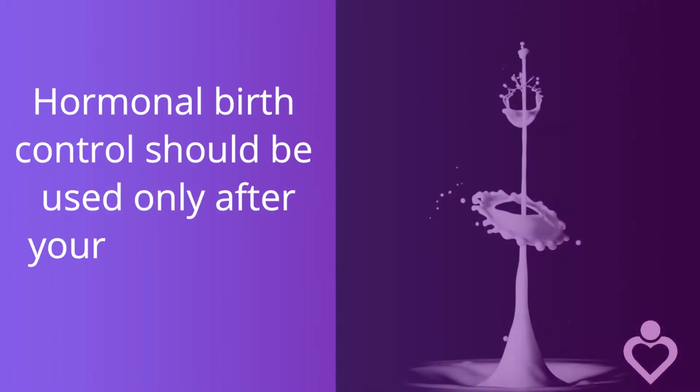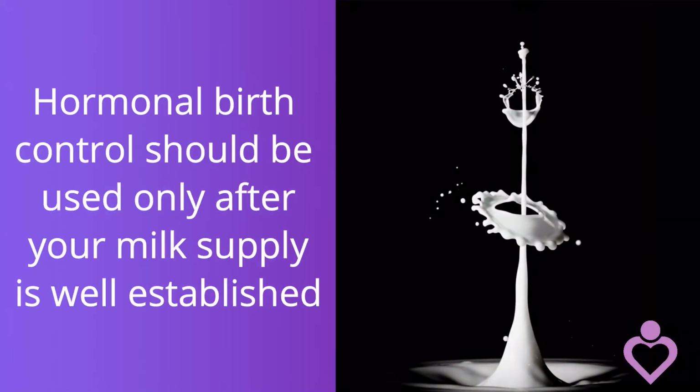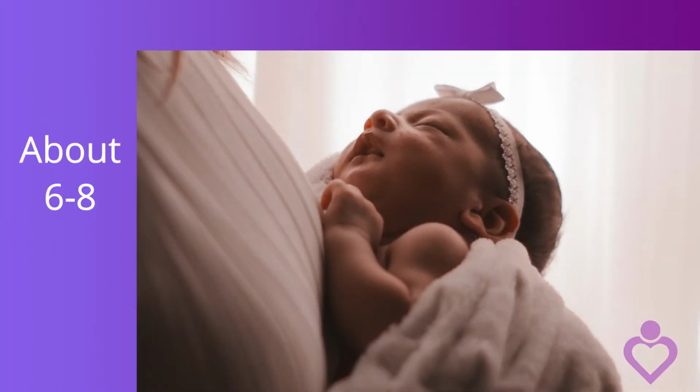It's best to not start any hormone-based birth control until your milk supply is well established, and that happens at about 6 to 8 weeks. Lots of moms start birth control at around 8 weeks postpartum, and that's also when your milk supply will regulate down just to what baby needs.